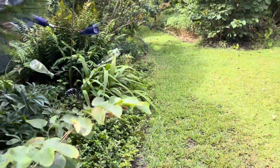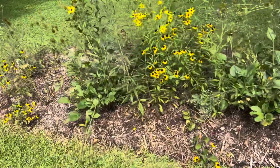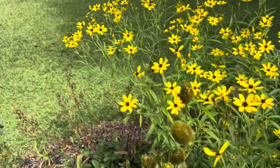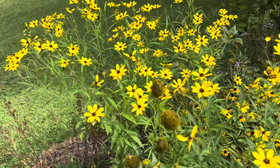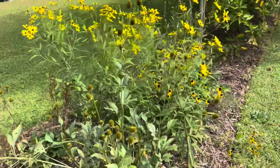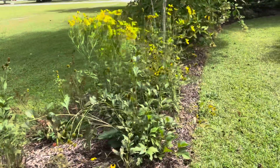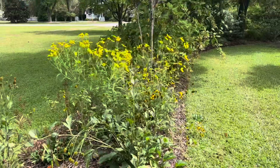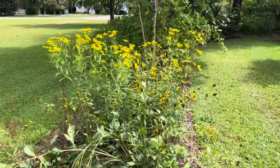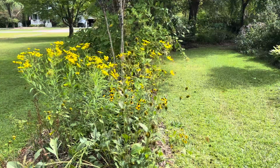And you know, this little native pocket here looks great. The Coreopsis and the two different species of Rudbeckia continuing to put on a nice show, and pollinators love it. So overall, really quite pleased. I actually have to say the best thing about the early summer drought was that it kind of prevented these plants from growing too large. Often the Rudbeckia just get so tall they flop over. I really like them at this size. So it's one advantage of drought stress.